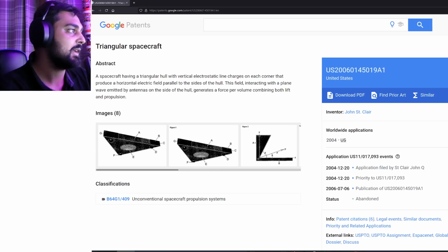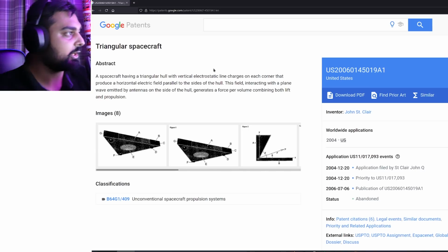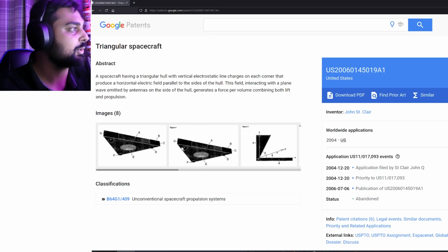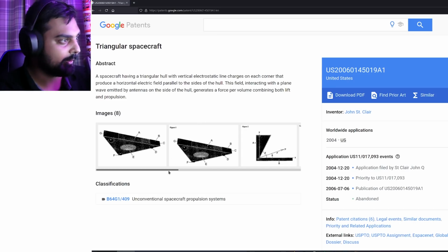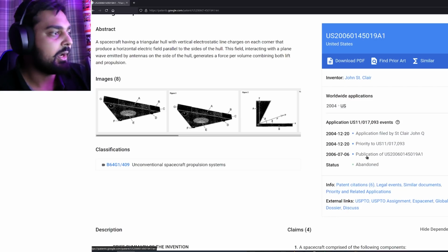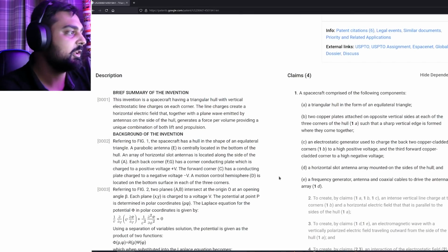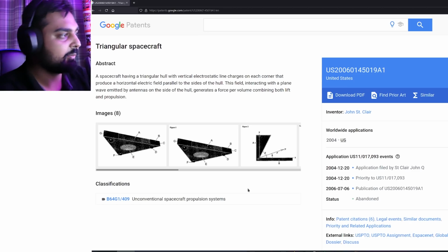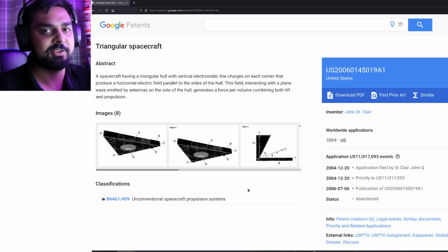A spacecraft having a triangular hull with vertical electrostatic line charges on each corner that produce a horizontal electric field parallel to the sides of the hull. Now, of course, as you further go down, you'll see that it got priority, it got publication, and then finally it got abandoned. Now, the interesting thing is that there are plenty of patents in this scenario, but in reality, this is something that I almost believe happens in some US Black Project military network where they're playing around with spacecraft technology.